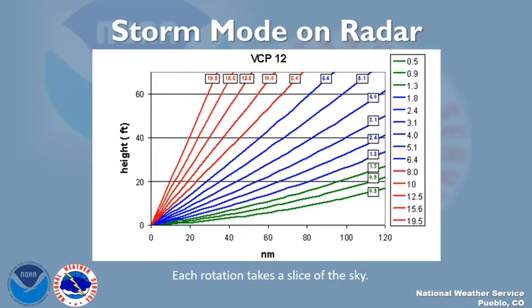And there are a number of different VCPs that we use, which take different slices in the sky. As you can see here, the lowest angle that the radar checks is 1/2 degree, and then all the way up to 19.5 degrees. So we get a pretty good slice of the atmosphere. And then during severe weather, like I mentioned, we get a new scan every 1 to 2 minutes. The radar will be set to do the first 3 scans and then start over again at the bottom, because that's the most important part of the storm as far as what's happening at the ground. So we want to see that more often, so it repeats itself sooner.